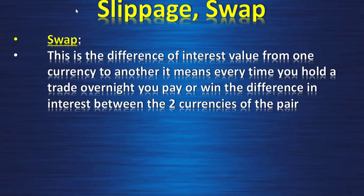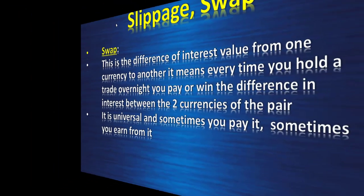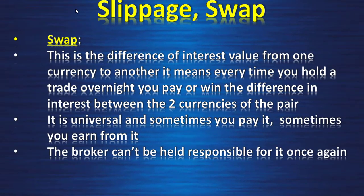Then we have what we call the swap. This is the difference of interest value from one currency to another. It means every time you hold a trade overnight, you pay or you win the difference in interest between the two currencies of the pair. It is universal once again, and sometimes you pay it, sometimes you earn from it. The broker can't be held responsible once again.